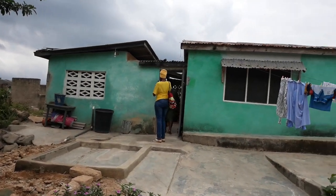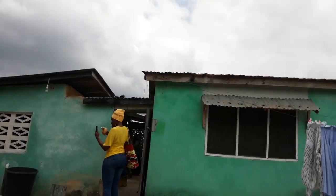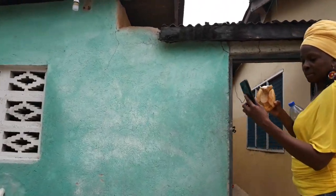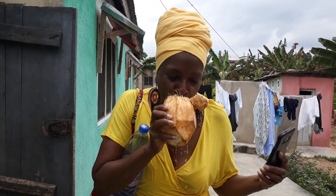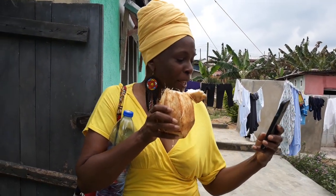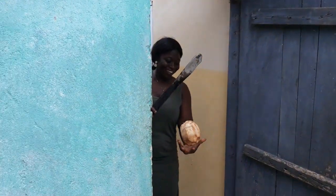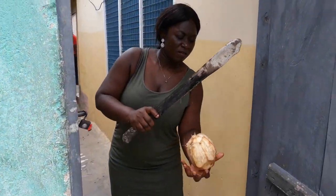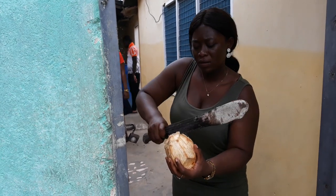Uh-oh. So this is life here in the village. This is village life here. We're getting a taste of it, right, Miss Hunia? Yes. Oh, you got your fresh coconut here. You got your fresh coconut. I got a hole in my lip, too. Now it looks like I'm finna get a fresh coconut. Look at that. Look how she's using that cactus there. Look at that.